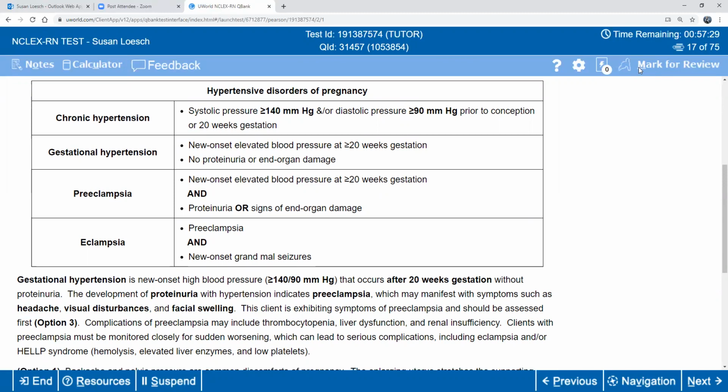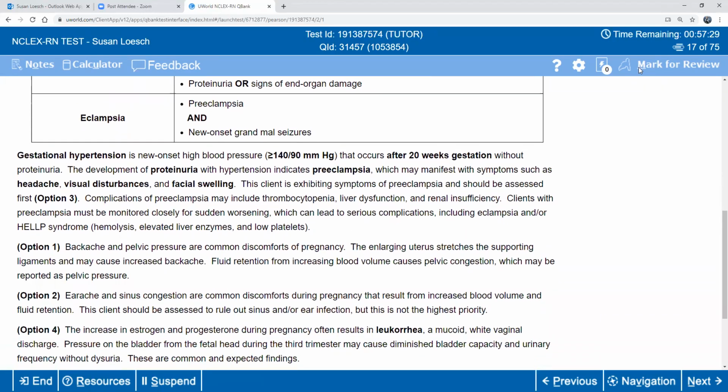How many things we got there? Gestational hypertension, high blood pressure we got, right? After 20 weeks gestation without protein. That's 2. Development of protein with the hypertension. That's 3. Headache, visual disturbances, and facial swelling. That's 4. And then complications: thrombocytopenia, liver dysfunction, kidney insufficiency. So then you're going to have that HELLP syndrome. So that's 6 things right there in the first paragraph. You know those 6 things, you can answer any question.